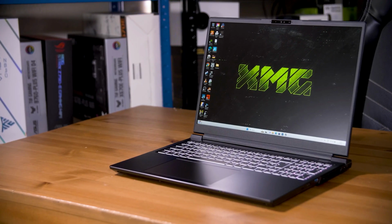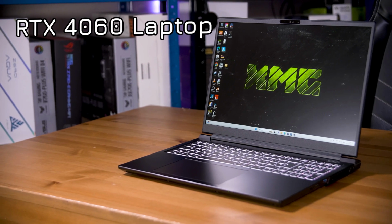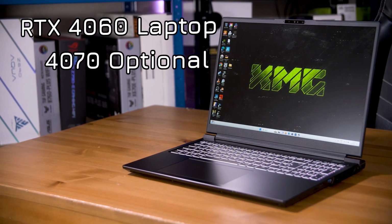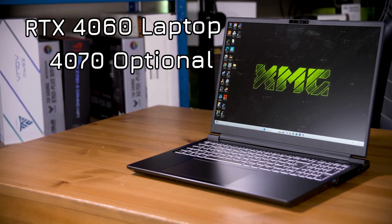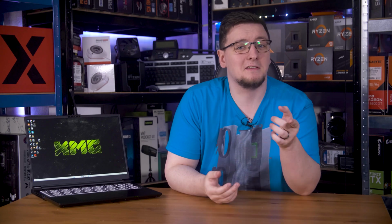You can also option the GPU. I went with an RTX 4060 laptop GPU here, although you can have a 4070 if you'd prefer, and video on the cards to explain why you probably don't. As you might expect from that spec then, this performs pretty well, although not exactly top of the pack. I tested this in both the stock entertainment mode and the performance mode, the top end one, the latter of which seems to allow the fans to ramp up a little more and help eke out a touch more performance.